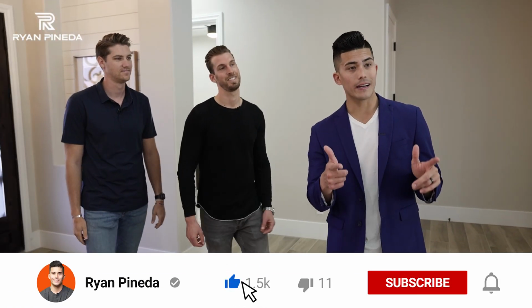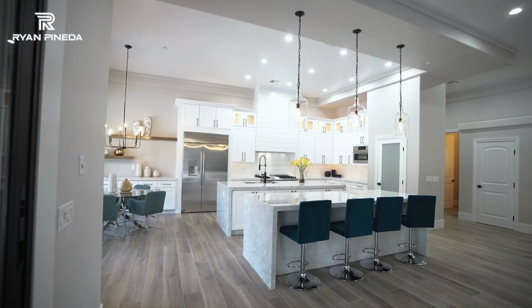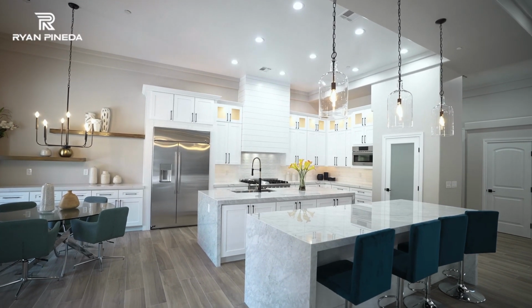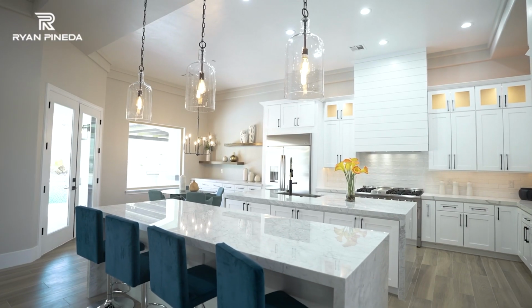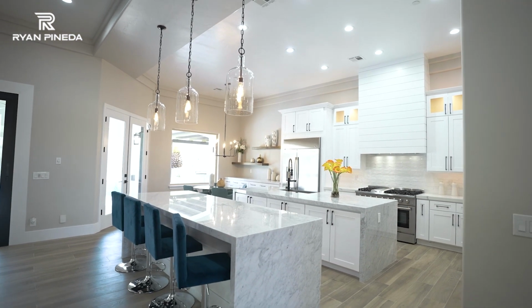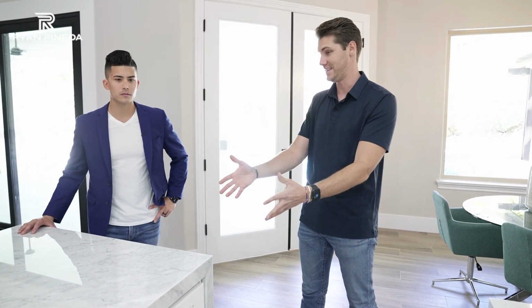All right, so let's just jump into it, man. I'm looking at this kitchen over here, and it's absolutely crazy. This is one of the best kitchens I've ever seen. Yeah, we did some custom stuff to this one. Dual marble waterfall islands. Huge customization factor that we did here. I love having the double island because you can use it as a dining table, a party table, a buffet.